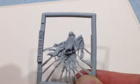I'm not quite sure. See, now I think that block you can see there is where the back of her cape goes on. As you can see under here, that's where her legs go, and that isn't a miscast there.